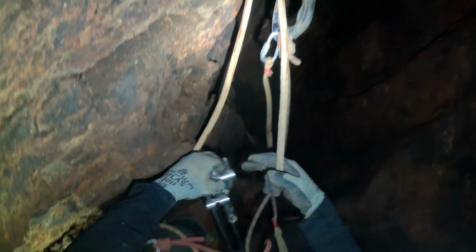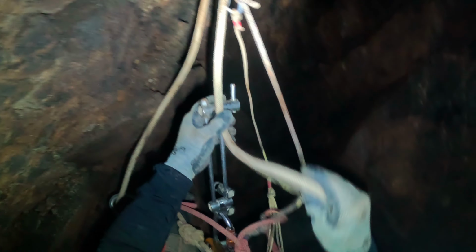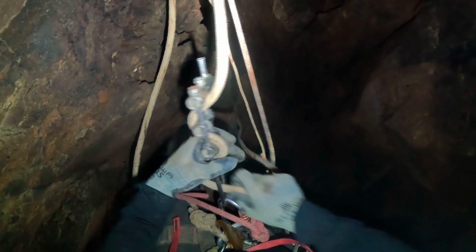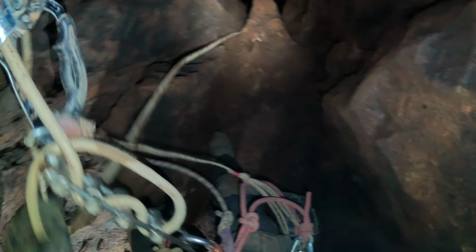There's a pile of rope on the ledge down there. I see it. I see it. He's got a nose on him for that stuff, man. Oh wow, I see that wood up there y'all were talking about. Did people walk high?